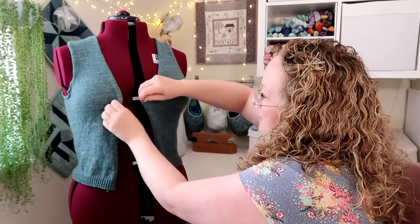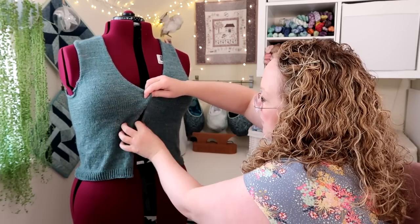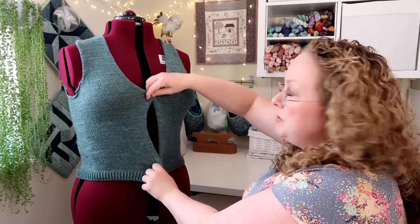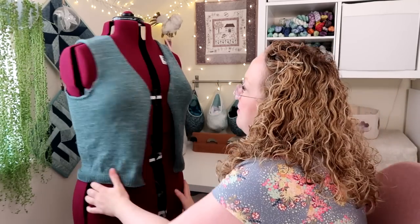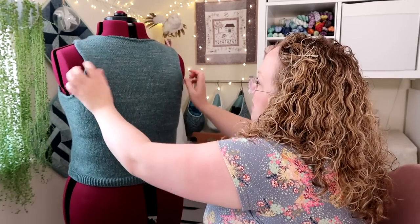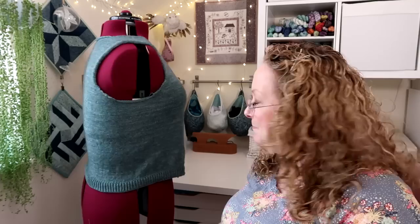I should have pinned it to show you what it looks like when it comes together, because it does roll up quite a lot because it is stocking stitch, but this is what it looks like so far. A nice little staple cardigan, really.